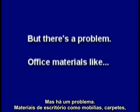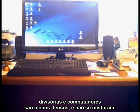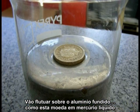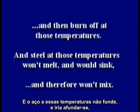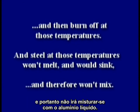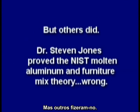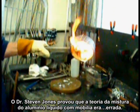But there's a problem. Office materials like furniture, carpet, partitions, and computers are less dense and won't mix. They'll float on molten aluminum, like this coin on liquid mercury, and then burn off at those temperatures. And steel at those temperatures won't melt and would sink, and therefore won't mix with the molten aluminum. NIST never conducted any experiments to confirm their theory, but others did. Dr. Stephen Jones proved the NIST molten aluminum and furniture mix theory wrong.